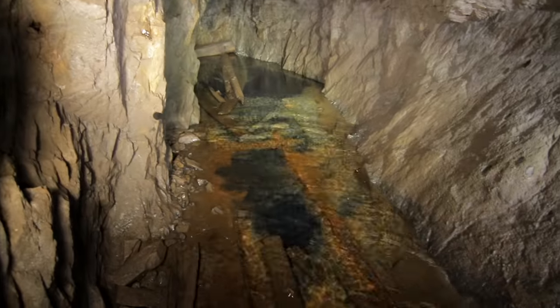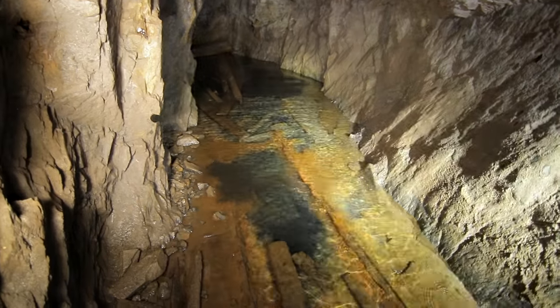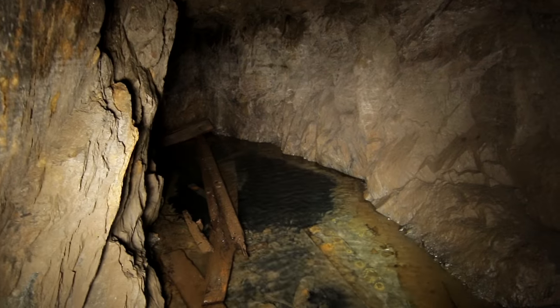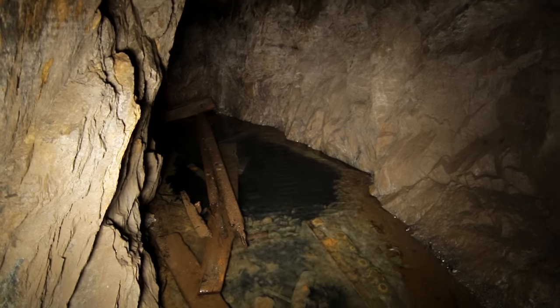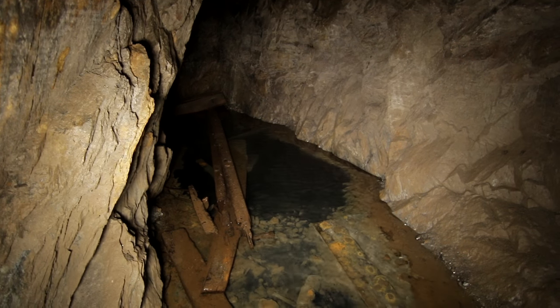That's shallow, you gotta get down there. Yeah, the rails go right to there, an end. That's a mineral, like that's just mineral settlement there. That's not depth. I can see rocks sitting in it. I know.